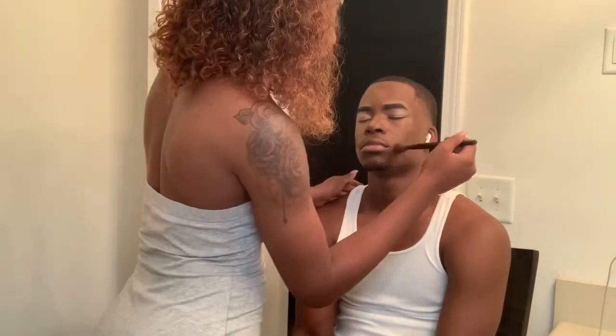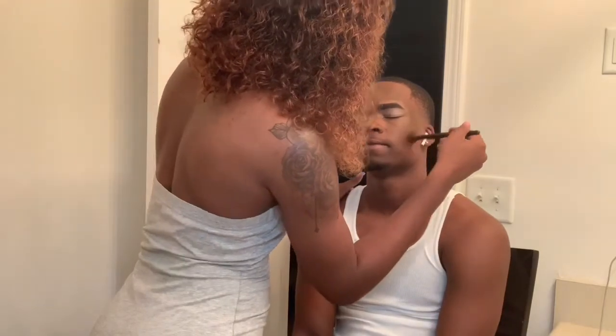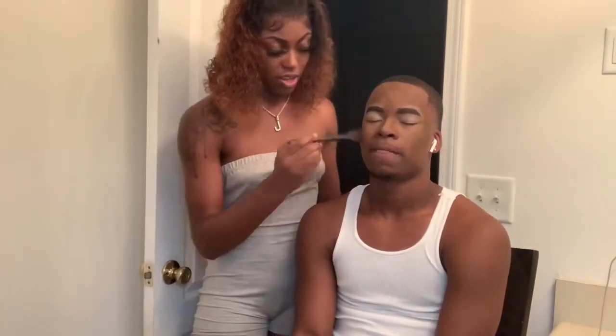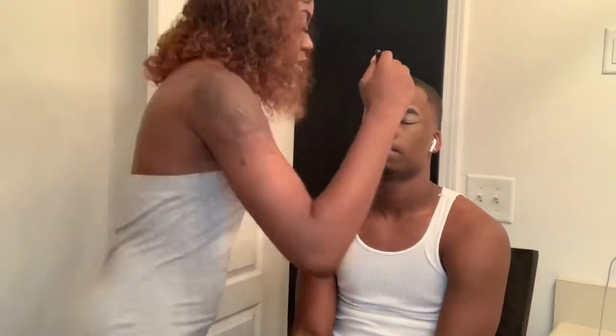Now I'm going to be taking that brush and just dusting all of the powder from the contour off, all of the powder from the sculpt, everything, and blending it. He loved this part, y'all. He said that part feel good. He's like, this feels so good. I'm going to fall asleep.